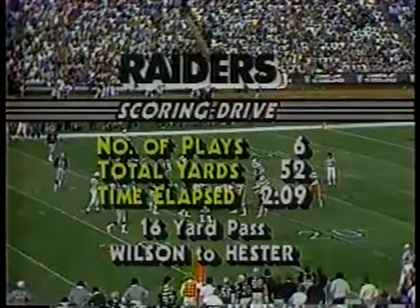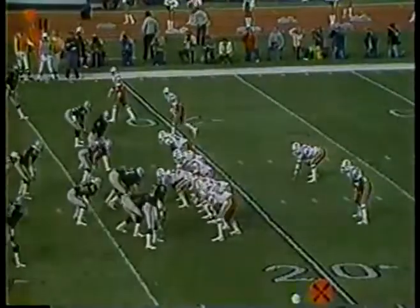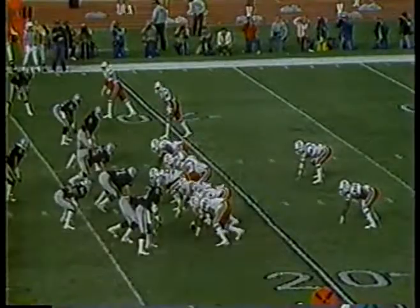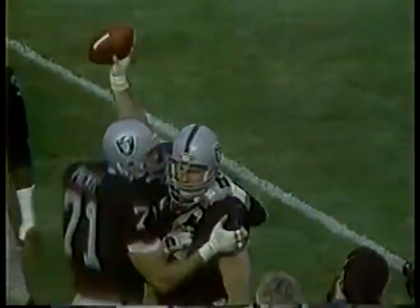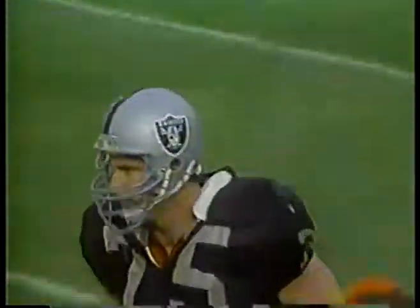Patriots start from their 23. 10-7, Raiders lead for the first time. 10.5 minutes left in the half. Tupu fumbles, and the Raiders have it. Howie Long was in control before he went out of bounds. He's everywhere.